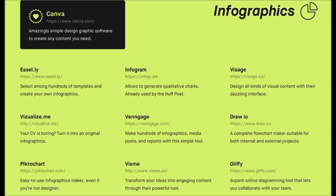It allows you to generate qualitative charts already used by the HuffPost. So the Huffington Post has been using these, and has a lot of information stored, based on their research and their studies. However, it's accessible now thanks to Infogram. It's accessible to the world, and you can create charts using them and educate the world about it.